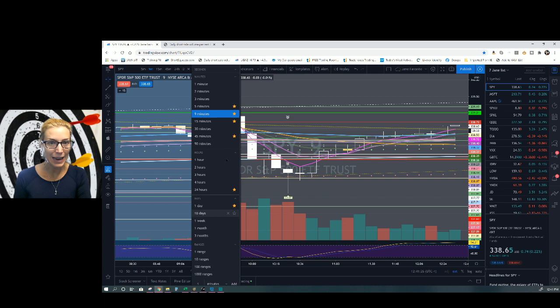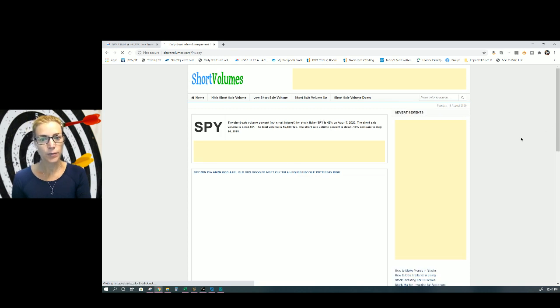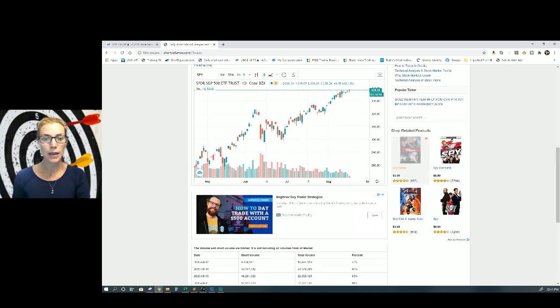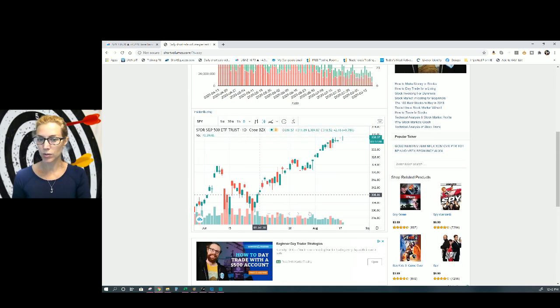When we look back at it, let's go really quickly and look at our short sale volume on the SPY yesterday. It was at 42%, so it's pretty low. It's dropped below 50, which means there's more confidence, more people are buying. The volume did drop a little bit though, and it pulled back. But this is the first time really that it has been below 50% in the last 50 days. We've had a lot of people constantly shorting this index, as well as the Qs, which doesn't make sense to me.